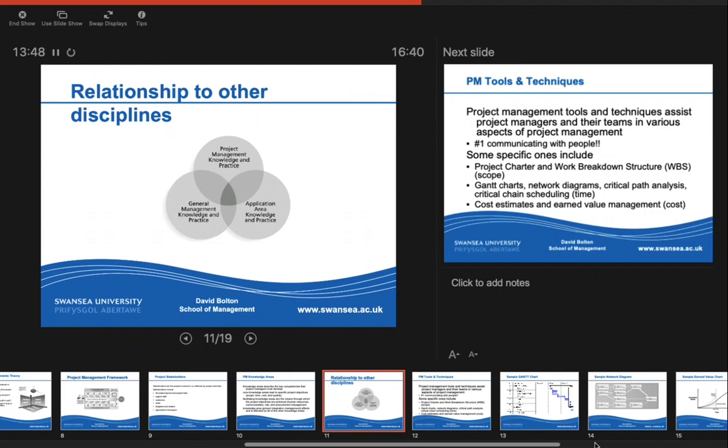It has relationship to other disciplines as well. So certainly in larger organisations that have project management or dedicated project management teams, the knowledge and the practice is equally as important to the general management function of the business. So the financial areas, the human resource areas, marketing, sales, etc. And the application area as well. So what is it that the organisation as a whole is trying to achieve?